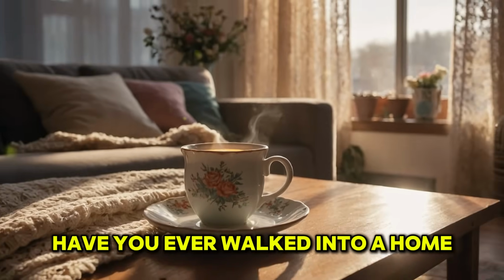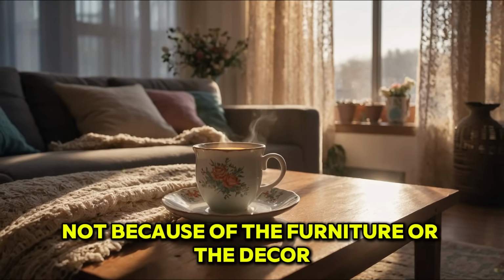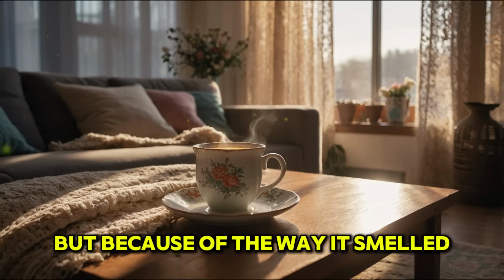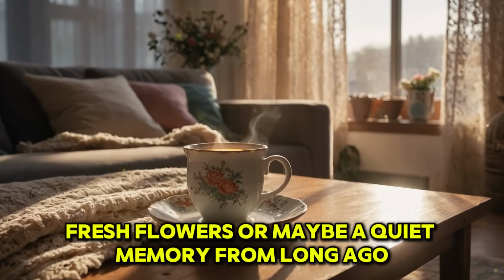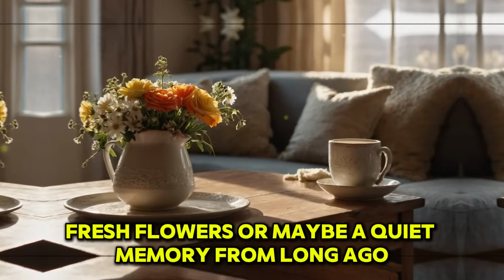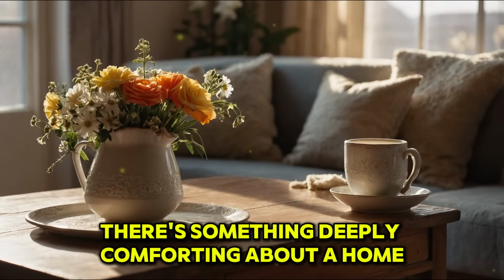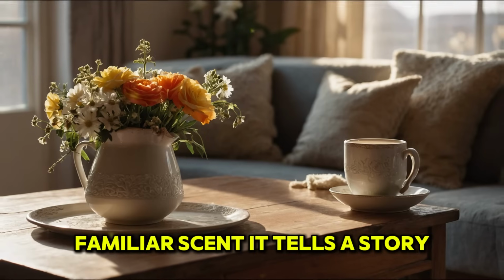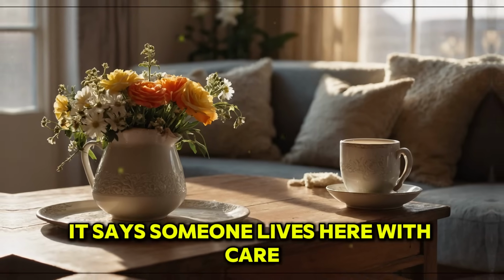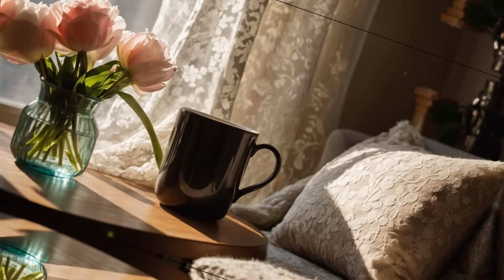Have you ever walked into a home and felt an instant sense of peace? Not because of the furniture or the decor, but because of the way it smelled, like clean linen, fresh flowers, or maybe a quiet memory from long ago. There's something deeply comforting about a home that carries a gentle, familiar scent. It tells a story. It says someone lives here with care, with pride, and with love.